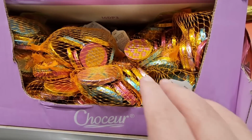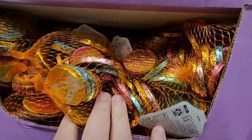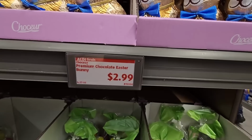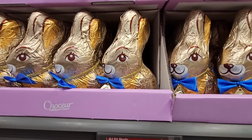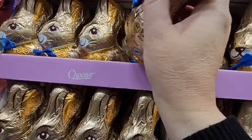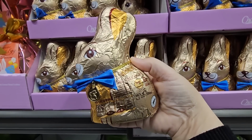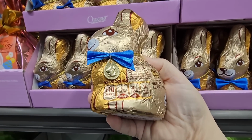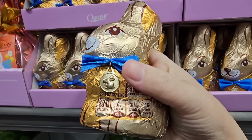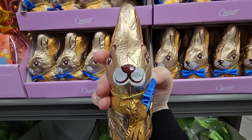And at $2.99, you have the chocolate coins. And those are cute with all the little fun pastel colors. And then for $2.99, these kind of remind me of the Lindt chocolate bunnies. Oh, that one fell over. And it feels hollow. I like the little charm. Look how cute that is. And the price of it is actually pretty reasonable, especially for the size. It's so cute.